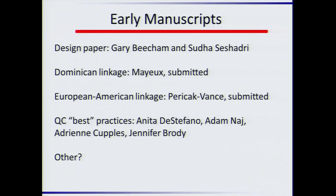There'll be a design paper, which are thankless tasks for those of us that have done them, but yet they're heavily referenced throughout time. So the ADSP will have a design paper. We have a linkage analysis paper that Richard's group has led from the Dominican Republic families, and also another linkage paper from the European American families. The CHARGE Consortium and the ADSP have worked together in terms of best practices for large-scale QC of exome data, and they're putting together a paper on best practices for QCing of exome data.